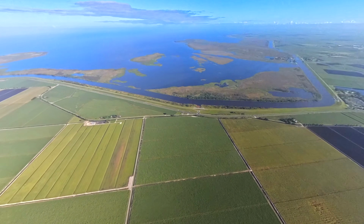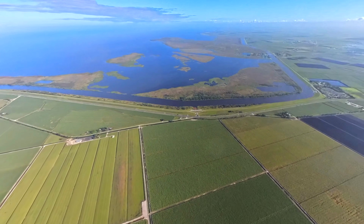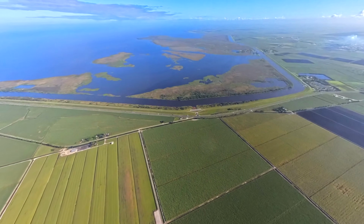So we land right here in the lake, we taxi into the resort right there. There's some food, docks, there's beaches and things, so that's a cool place.